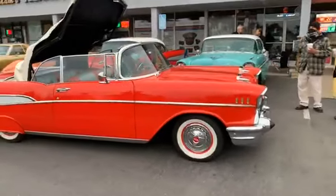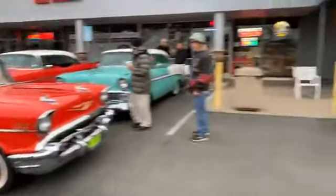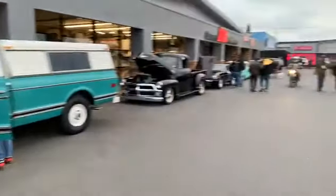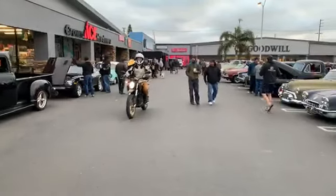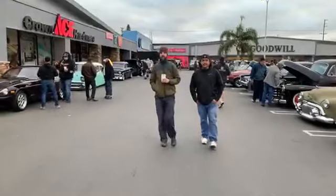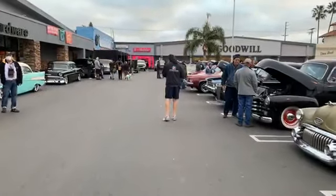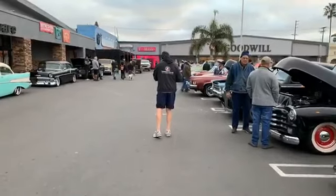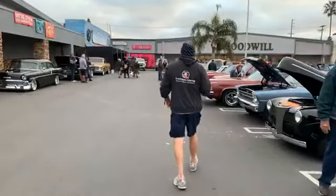But I think there was a little politics there. 57 convertible? I think he made sure that it happened. What the hell? Oh, okay. You want to sell that versus the other one? Where's the one you're talking about? Over here? Oh, okay.